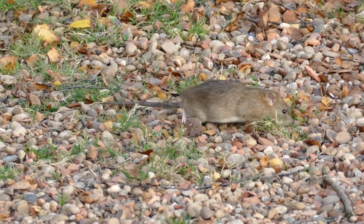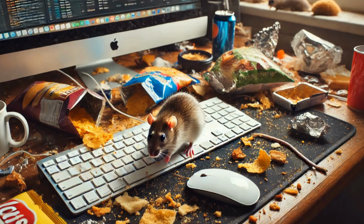Let's start with food. Crumbs left around your workspace, snacks eaten at the desk, or even food particles that slip through the keyboard can attract rats. Once they catch a whiff of these tasty morsels, they're likely to investigate further.